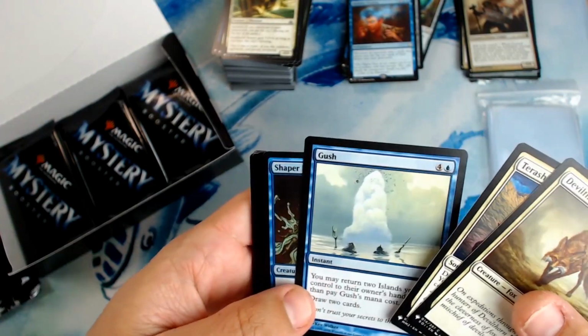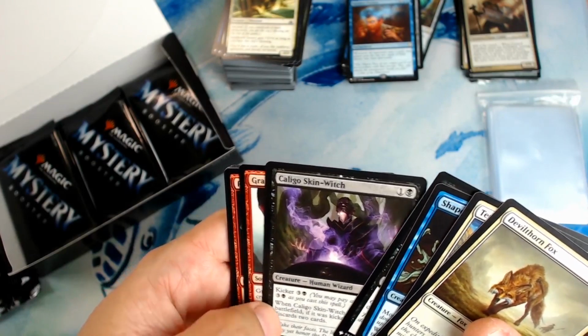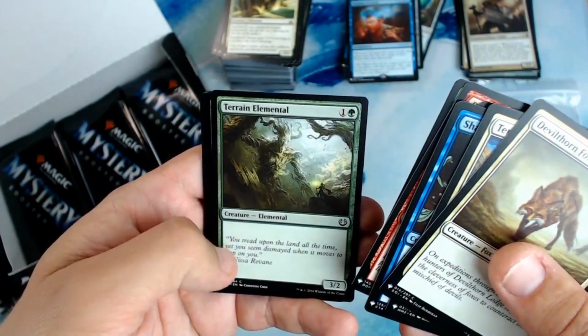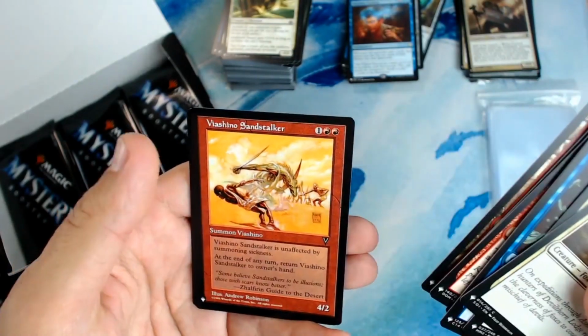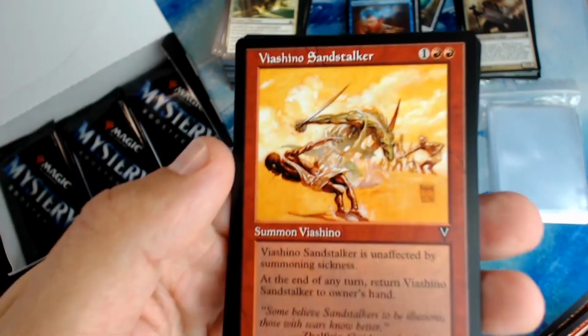Fox, Grasp, Gush, Shaper, Zulaport, Caligo, Grape Shot, that's a card. Run Amok, Spider Spawning, Terrain Elemental, Riptide Crab, Forgotten Cave. We find a Viashino Sandstalker. What cool old art.